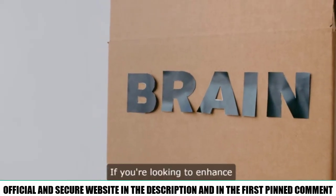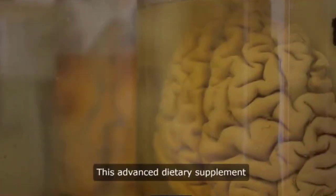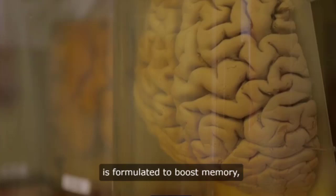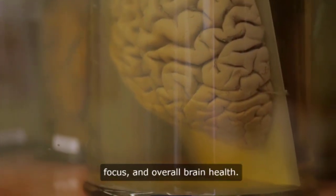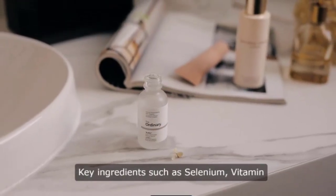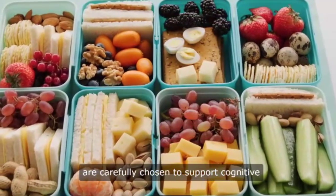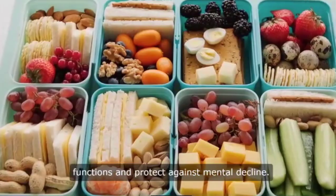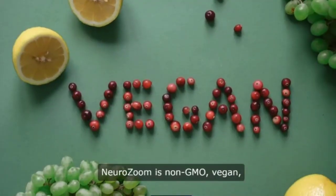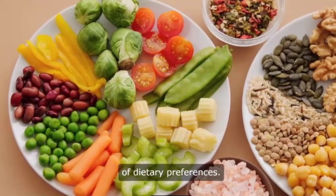If you're looking to enhance your cognitive abilities, Neurozoom might be the perfect supplement for you. This advanced dietary supplement is formulated to boost memory, focus, and overall brain health. Neurozoom's unique 35-in-1 blend includes a powerful combination of antioxidants, vitamins, minerals, and herbs. Key ingredients such as selenium, vitamin E, vitamin C, riboflavin, and niacin are carefully chosen to support cognitive functions and protect against mental decline. Neurozoom is non-GMO, vegan, and gluten-free, making it suitable for a wide range of dietary preferences.